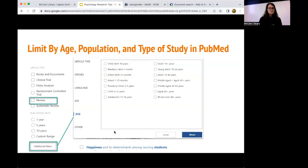All right, so in both of those, just like in PsycInfo, you have a lot of great limiters. So you can limit your search by the type of article, just like we talked about in PsycInfo. And if you click on additional filters, you can see that they have age and sex and species. So just like in PsycInfo, these specialized databases have advanced features. They're not always the same, but you should definitely get in the habit of looking for these because they can be powerful limiters in your search.